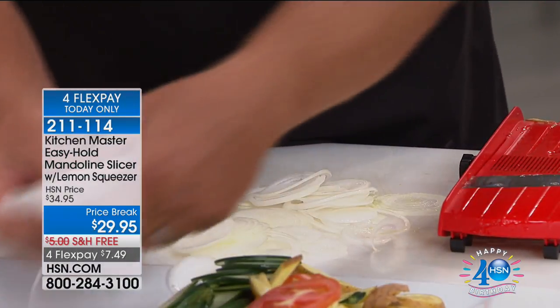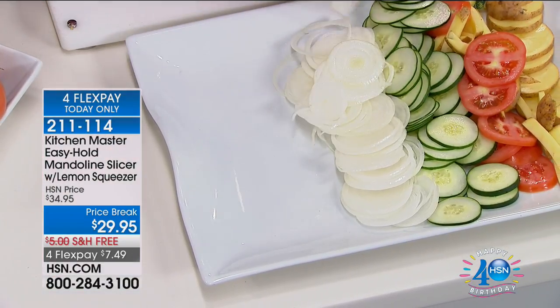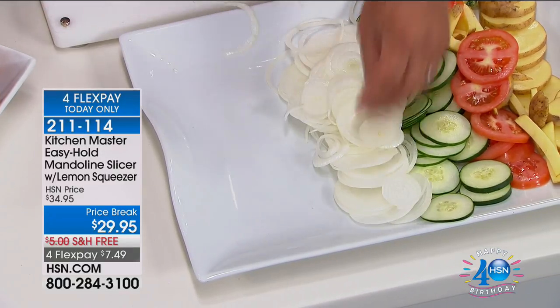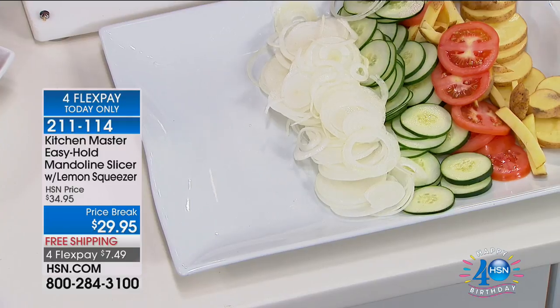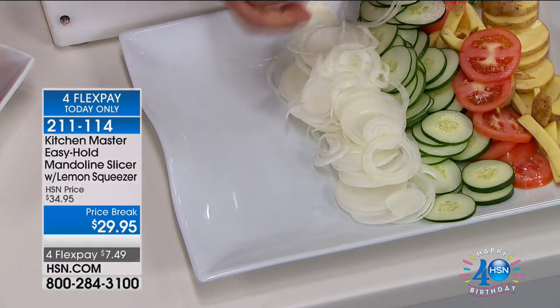I mean, look at those slices, perfect for bread and butter pickles, or for a cucumber and onion salad, or maybe it's peppers and onions, steak and onion, liver and onion, potatoes and onions, thin sliced onions for your heroes and hamburgers. And look, there's never any waste, because of that safety holder, it takes it right down to the end.